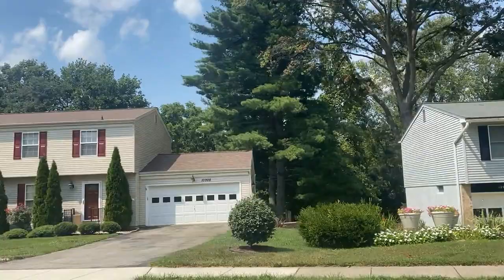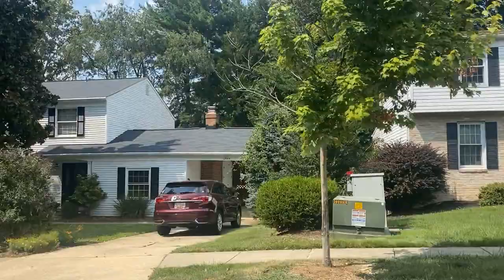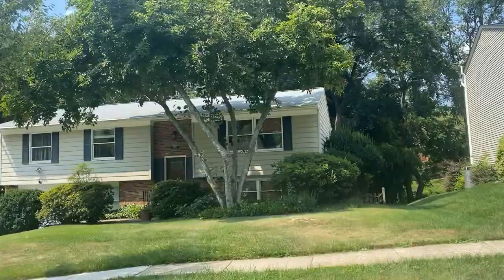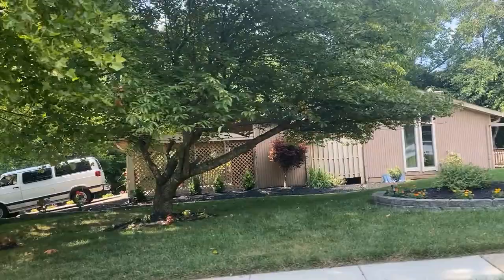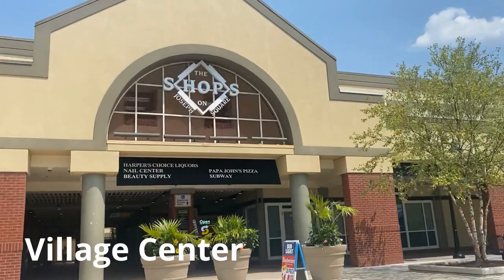The Turn House Restaurant is located at the Hobbit's Glen Golf Club. And if you haven't been to the Turn House Restaurant, I highly recommend you give them a try. It's excellent food. The Columbia Sports Park, which has an 18-hole miniature golf course, batting cages, and a skate park, is located in the Harper's Choice Village Center. Harper's Choice, like all of Columbia, has an extensive walking and biking trail which connects the neighborhoods.